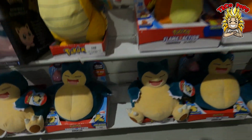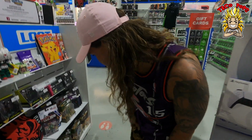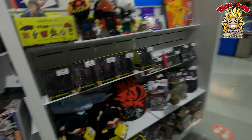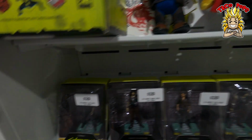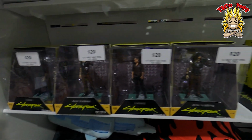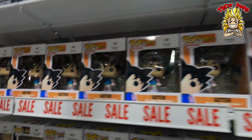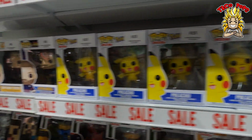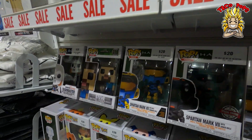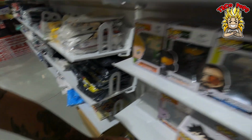Do they have cards? Ooh. Ooh. What have we got here, Baybeh? Oh. A bit of Dragon Ball Z action, Crotchman. Some more Pikachu action. But damn, I'm digging these tails. I thought they would be more hard to find than this, but they've been everywhere today.